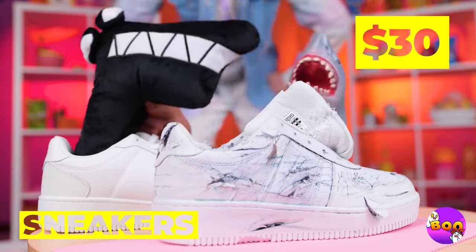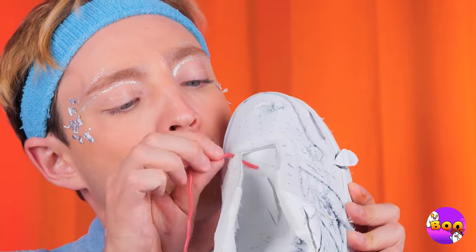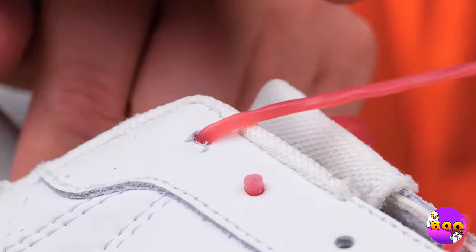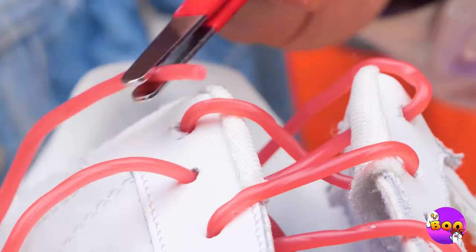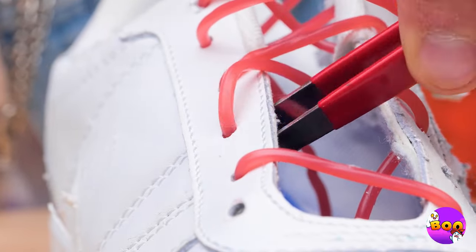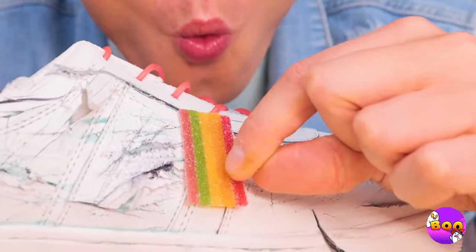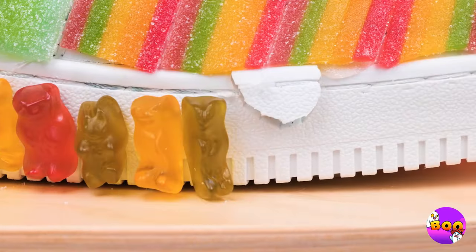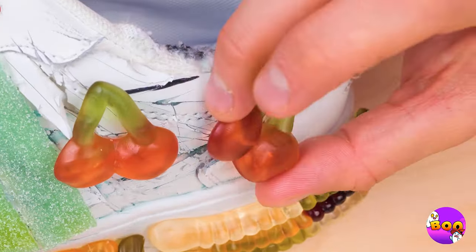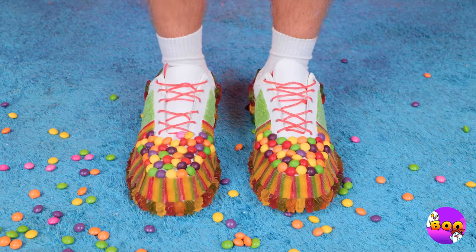This is why you bring food out for guests. Well, we can always make more laces. Just need something nice and long. And these ones are extra gummy. Looks like we're just getting started. Cover every last inch in candy. Just make sure there's some left over for snack time.